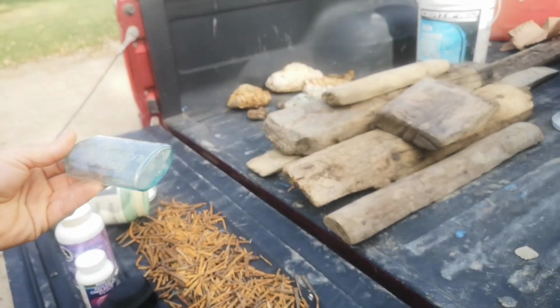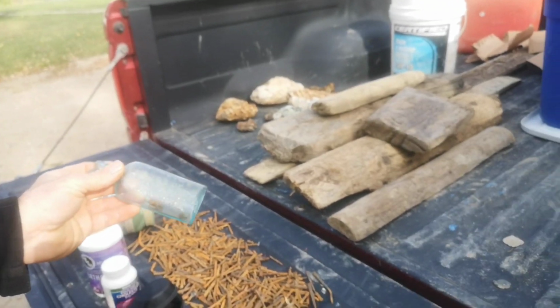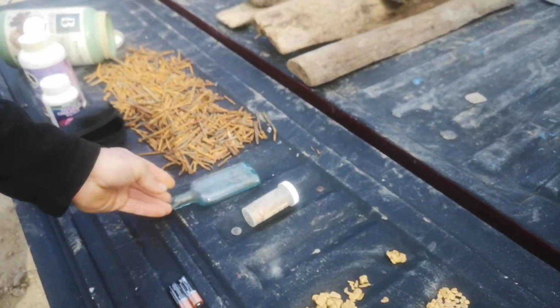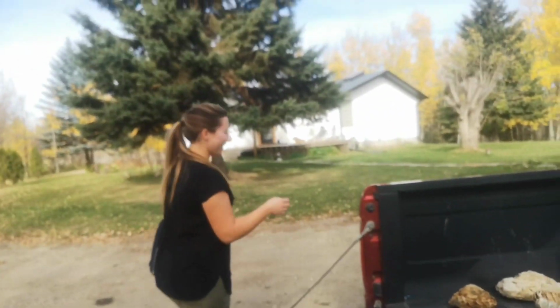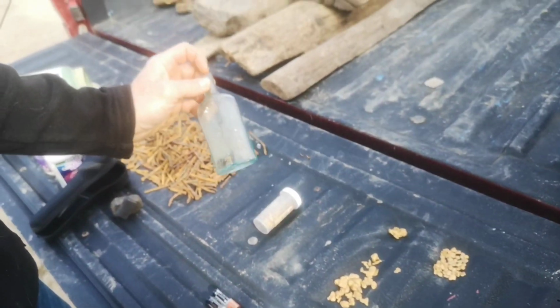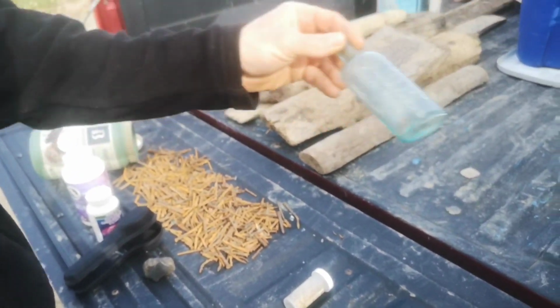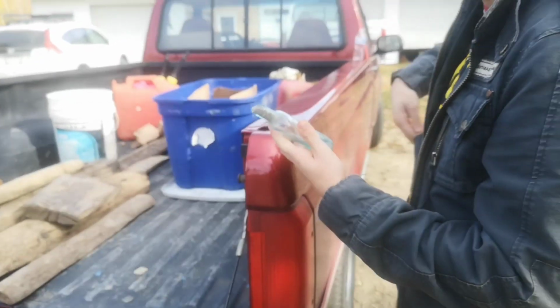That's kind of neat. Oh, look at this cork. I looked these up on eBay. In good condition, not broken, they're like $20. But still neat. I mean, there's a 150-year-old bottle, you know. Yeah, that is cool.